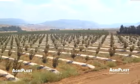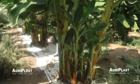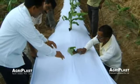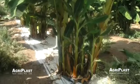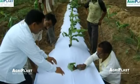Then mulching is also used in guava, mangoes, banana, but this one is the 25 micron mulch which is used by Sanjay in an existing banana plant. It is right. Yeah. What did he do? Can you explain? This place is Jalgaon district in Raver Taluka. One farmer having these weeds already called me, saying I want mulching, but I have an existing banana and the plant is about 2 months old. Is it possible to install the mulch? I said that yes, we can install mulch.